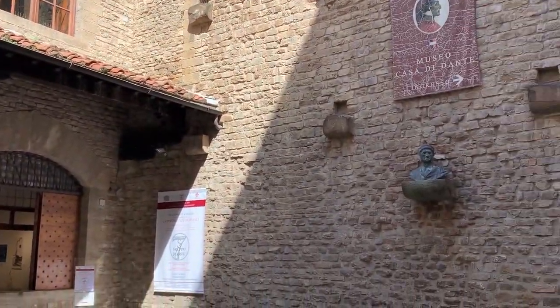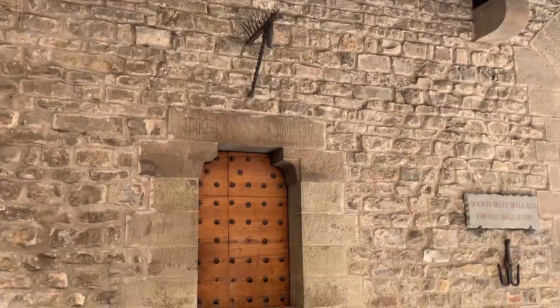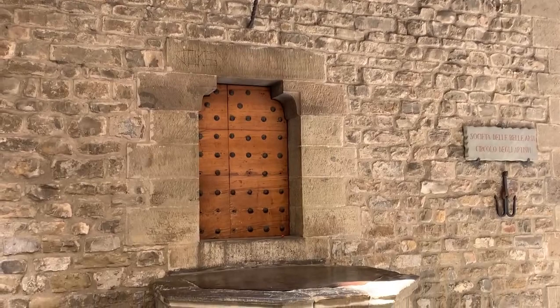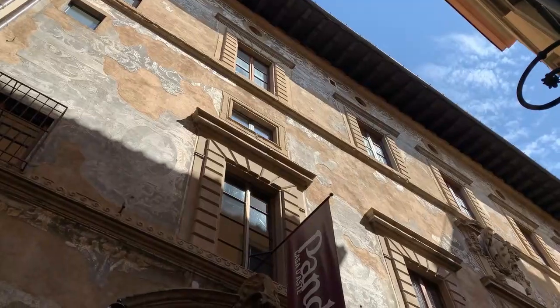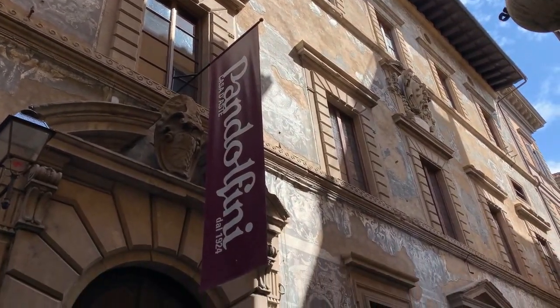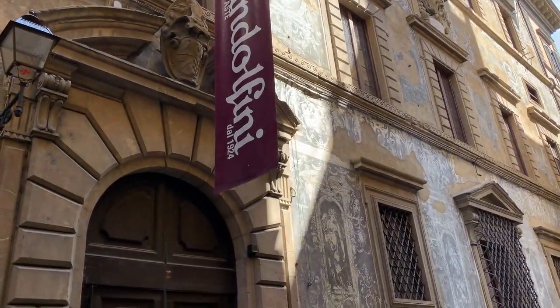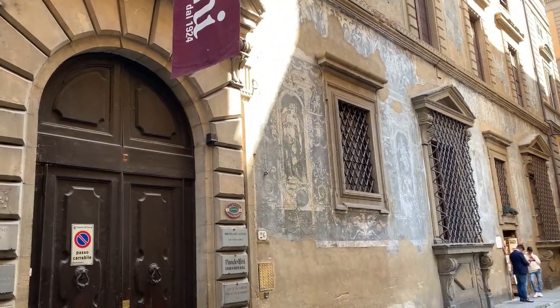The church serves as a location in Dan Brown's Inferno as well. It is located in one of the oldest neighborhoods of Florence, and it is only 20 meters away from Dante's home, which was in front of the Castagna Tower. Today, where Dante's house was located is a museum dedicated to the poet and to the Divine Comedy.